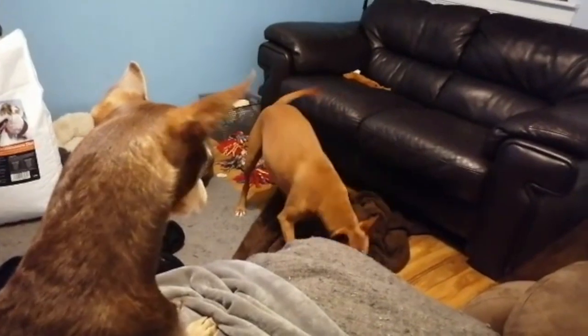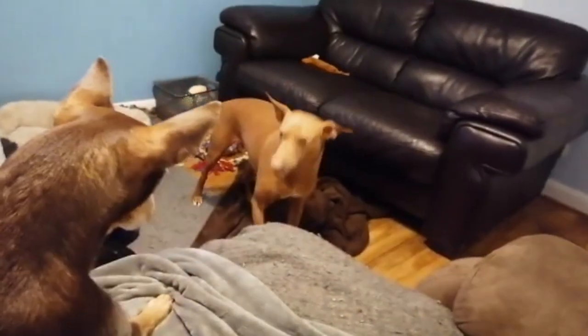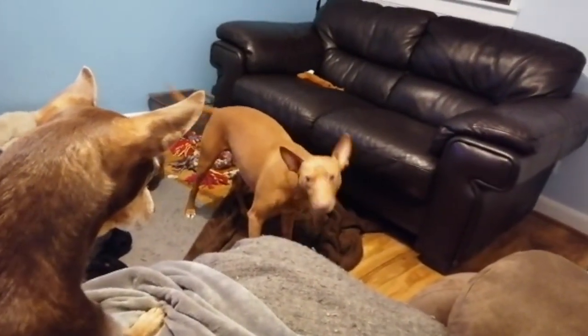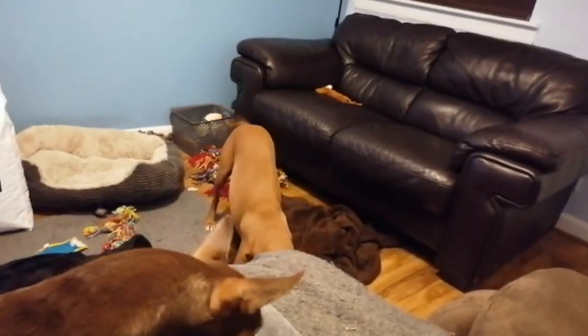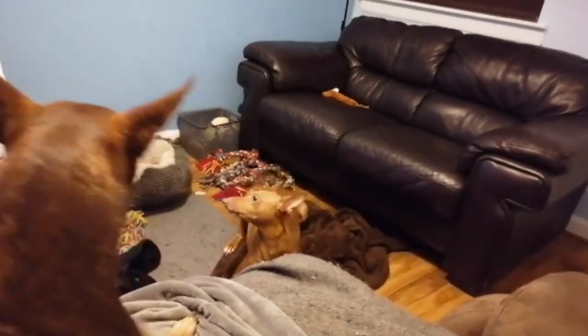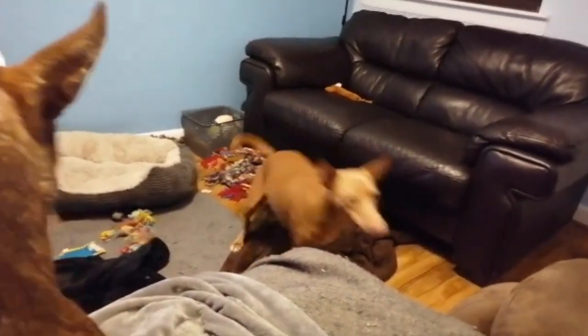Then a couple of minutes later, he's able to come up the side of the couch and into the spot that he wanted quite happily. So again, we saw a tail wag in that video, but it wasn't necessarily an I-am-a-happy-dog tail wag. So context is key. Context is everything.